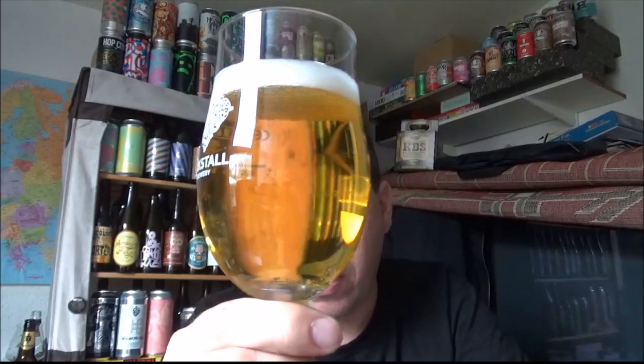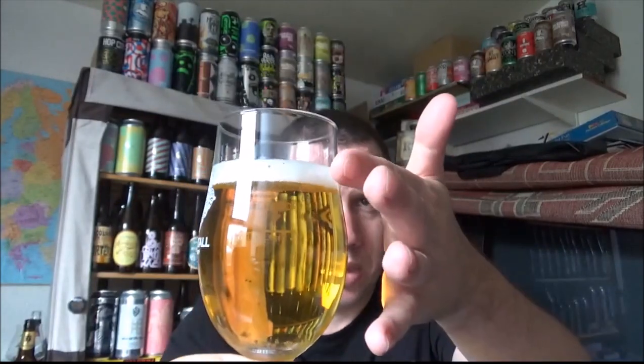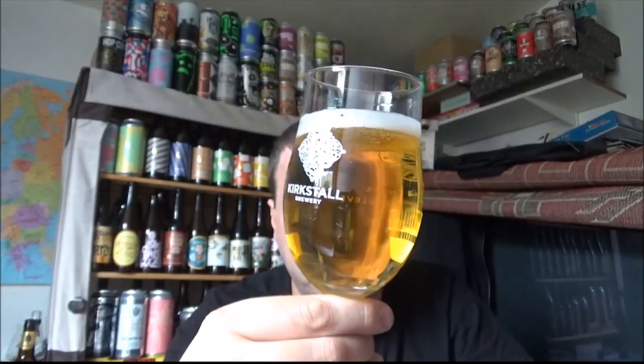But yeah, that is a very, very clear, very pale, almost straw coloured beer. Gentle carbonation. There's not even half a finger of white head just covering the top of the beer.